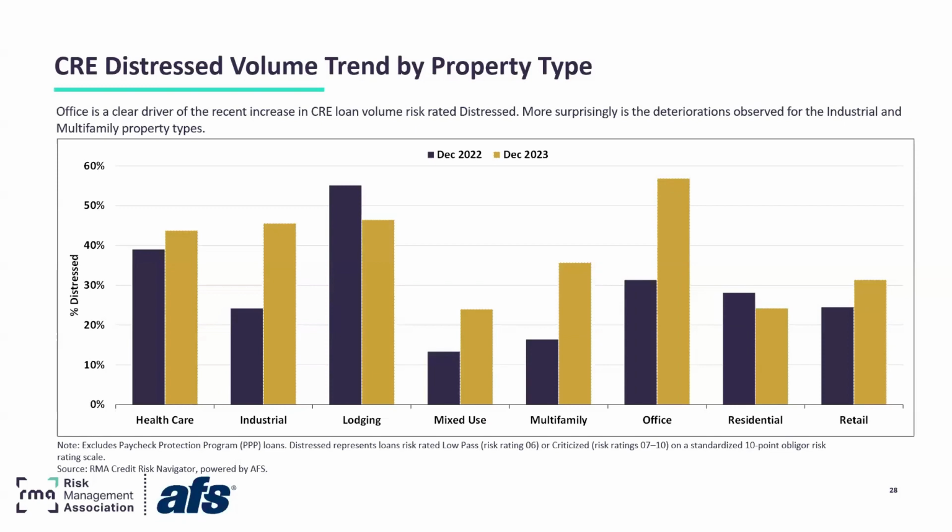So as you'd expect, this is distressed by property type. Six of the 8 major property types have higher distress levels, December '22 versus December '23. Only lodging and residential have better levels. Office has almost doubled, just a shade below 60%. I had to think about that number for a second. Let's say that well over half of the portfolio of office properties are rated low pass or worse. It took me a second to actually think of how significant that is.